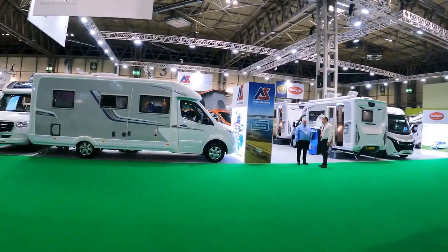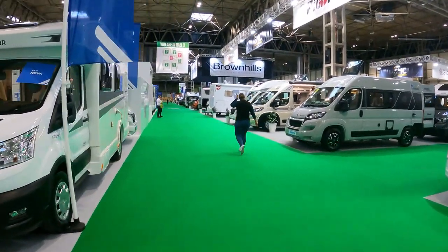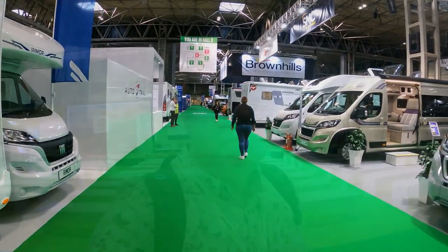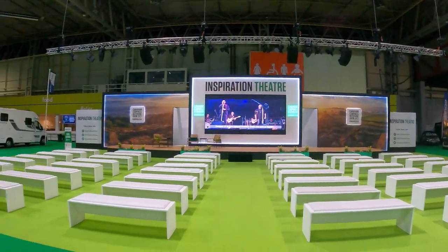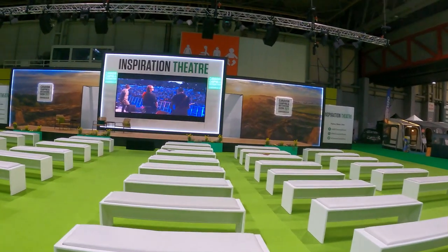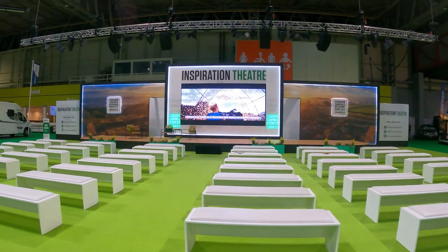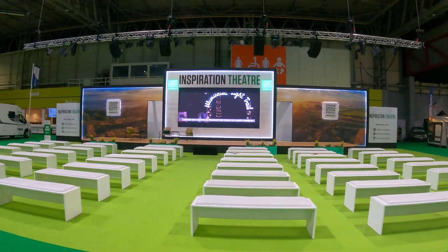So we're in Hall 3 at the moment, so this is where a majority of the motorhomes and camper vans are. If you are coming down to the show, it's worth checking out what's on at the Inspirations Theatre. There's an Inspirations Theatre at every show, and there are various talks from other vloggers and experts, with advice and trips. Certainly worth looking at who the presenters are, and if there's anything of interest, come and check it out.